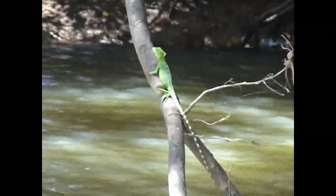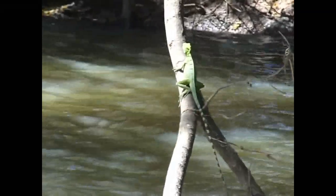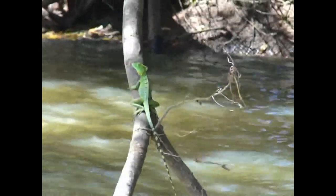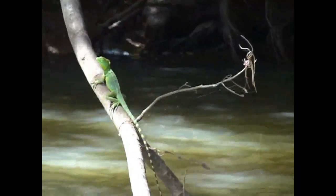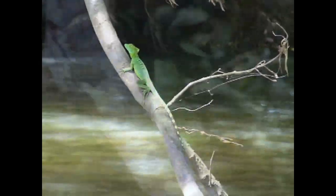This is a basilisk. It's green. That's the way that they are on the Caribbean side. They're more of a brown color on the Pacific side of Costa Rica. And the basilisk is famous for being able to run on water. He's got very big feet, and he can move them so fast that for short distances at least he can cross the water.